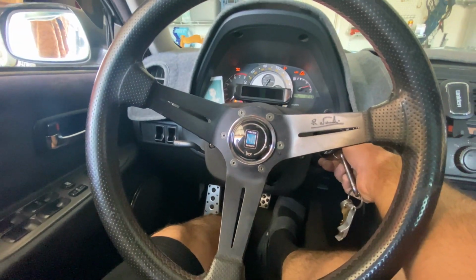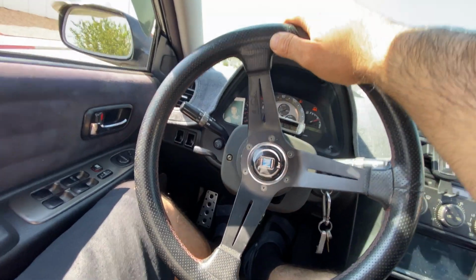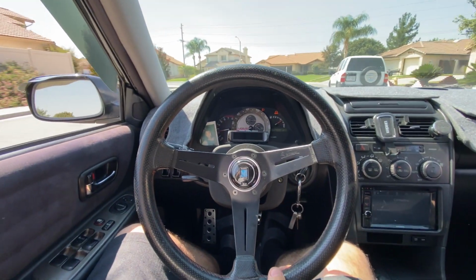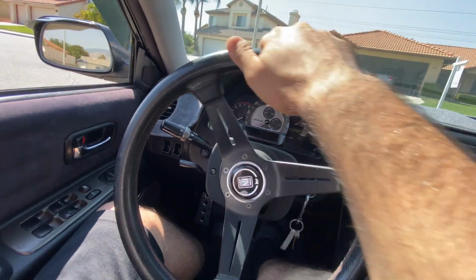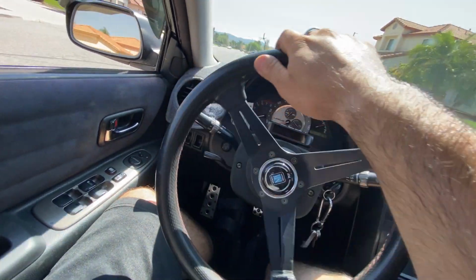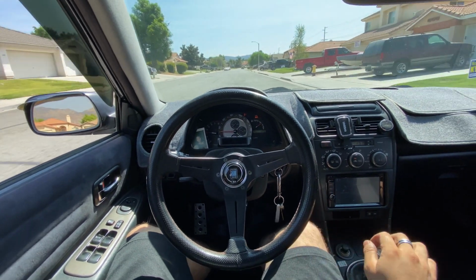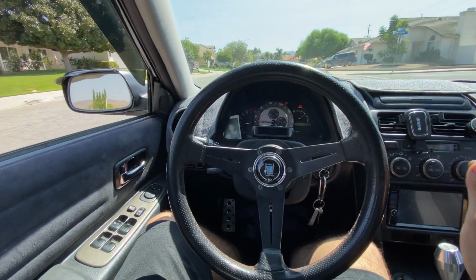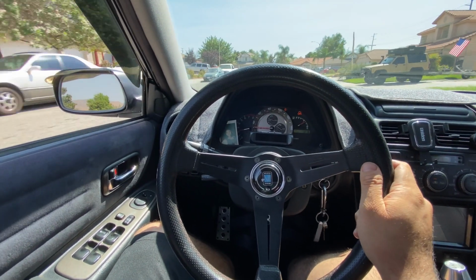So let's see, a quick little test drive around the block. So the steering wheel driving straight, it's a little crooked to the left. Maybe we can make a little adjustment and see how it works out. Yeah, it's a little crooked. But pulling wise, it's pulling to the right. So we'll have to make some adjustments. We'll see. Few moments later.